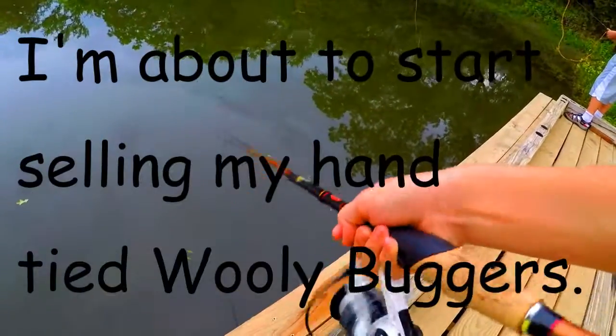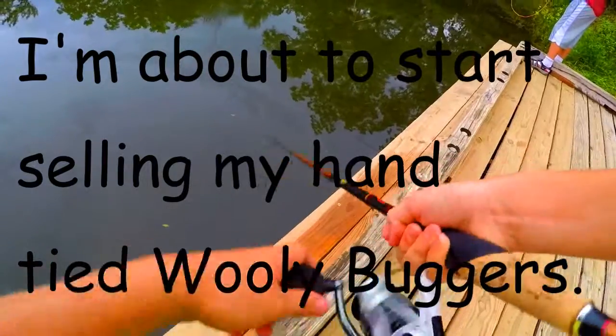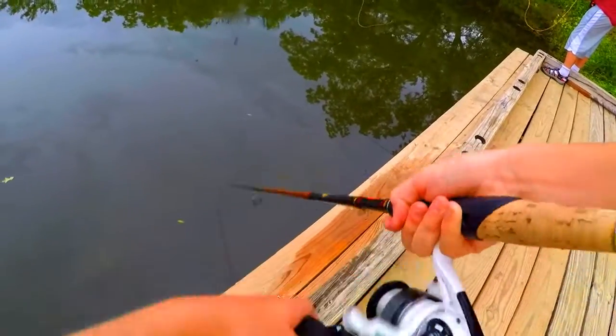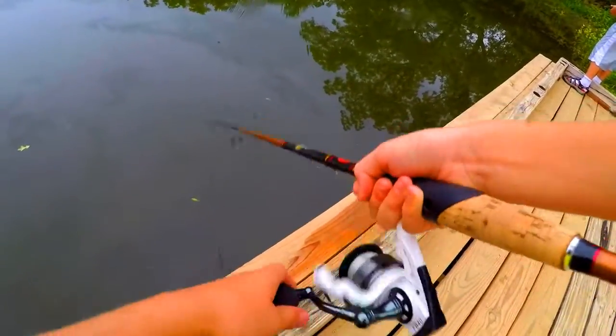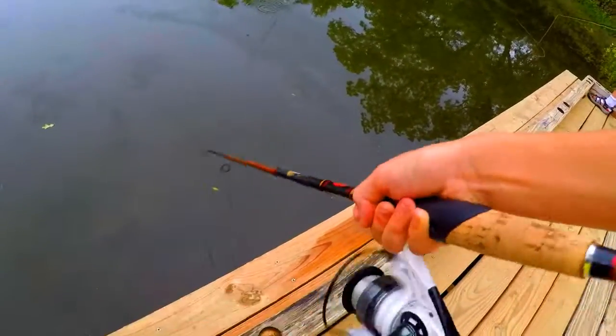I like fishing a woolly bugger on a fly. Woolly bugger is probably the best all-around fly. Yeah, black woolly bugger.